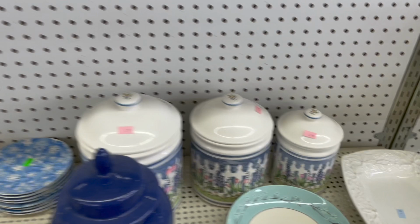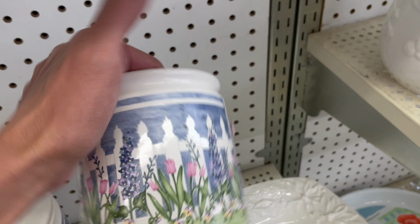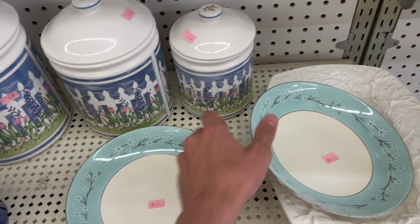These canisters. Definitely from the 90s. Those are all right. I don't know if I want to ship those. This looks like it's mid-century. I forget who made them.